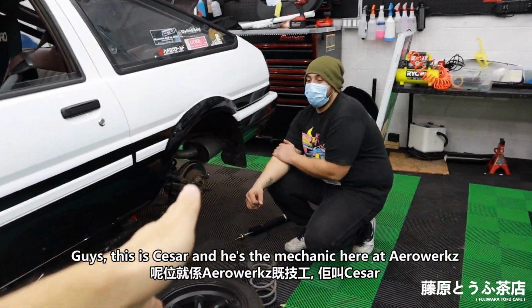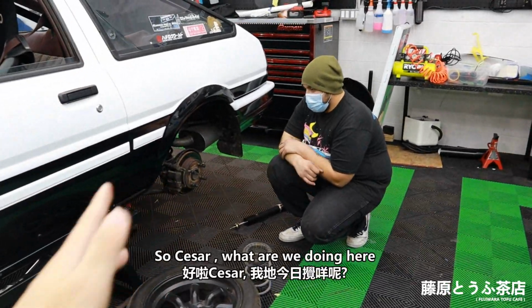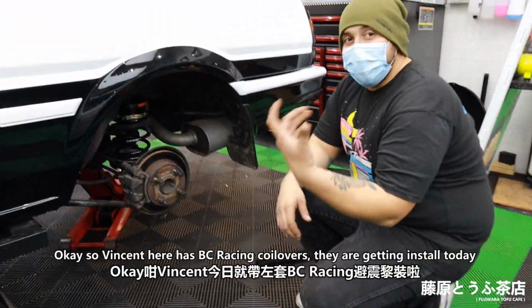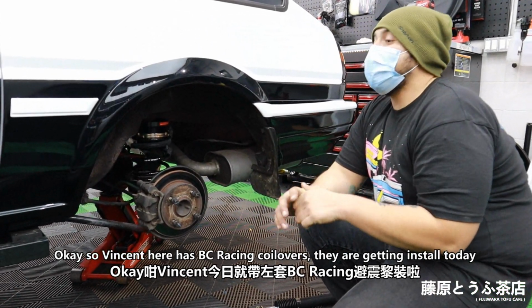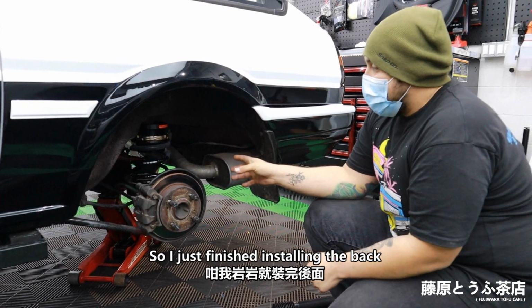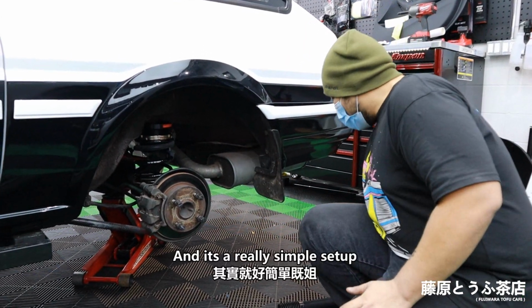Guys, this is Caesar, and he is the mechanic here at Aerowerkz. So Caesar, what are we doing here? Okay, so Vincent here has BC Racing coilovers that are getting installed today. I just finished installing the back. It's not finished yet, but they're on there. It's a really simple setup.